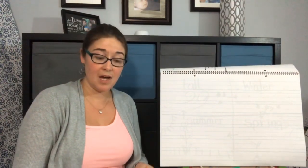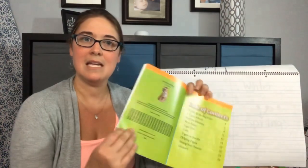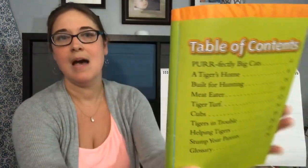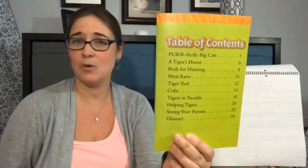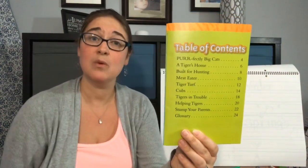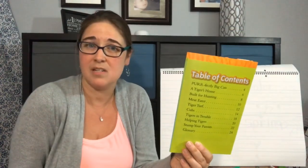baby tiger cubs. Now, this is a nonfiction book and it has a table of contents in it. And when I look at that, remember, I can see all the different things that I can read about in this story. I don't have to start at the beginning and read all the way to the end. I can skip around and read whatever parts are interesting to me or whatever parts I want to learn about.